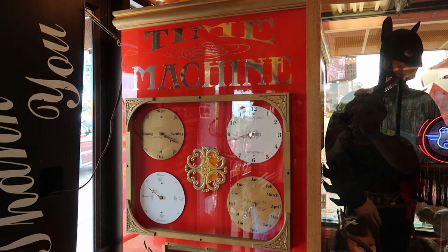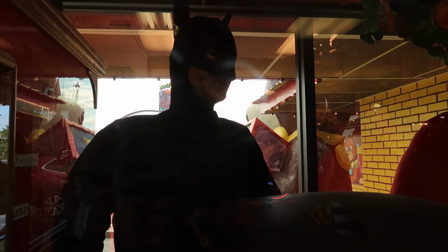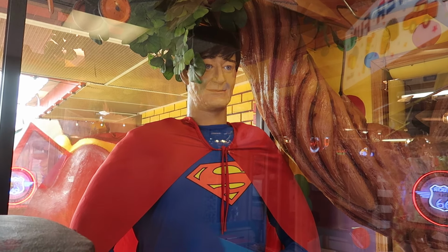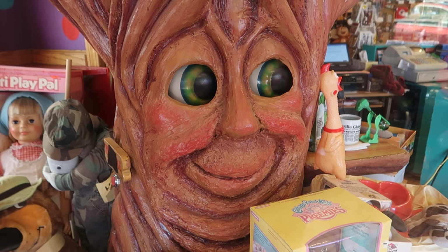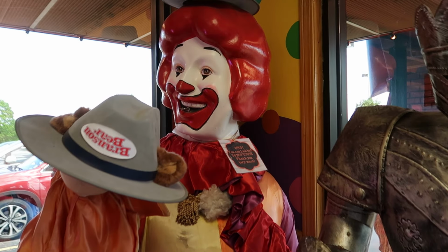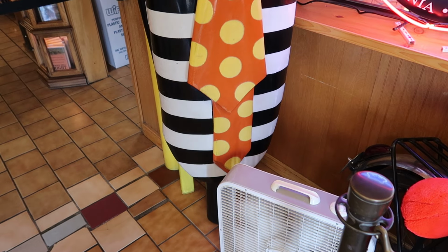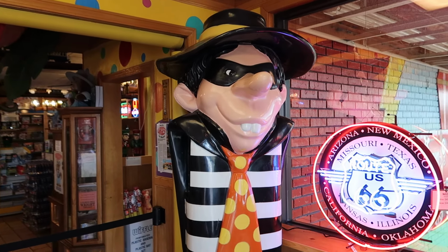There's a functioning time machine right there. And through this glass, we can spot not only Batman there, but Superman as well. And I believe this talking tree here is from the old F.A.O. Schwartz toy stores. Ronald McDonald there. I think he maybe was a balloon inflator at one point. You can see he has a balloon mechanism in his mouth. And here's the original Hamburglar. He became actually a little less disturbing over the years.